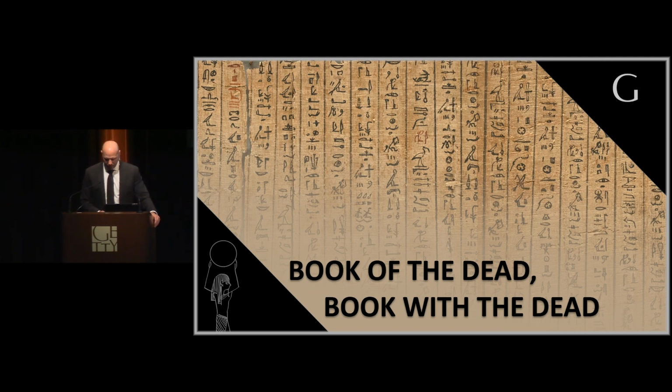And one thing I wanted to point out is that in general, you don't learn anything really about death itself in the Book of the Dead. And that name really is talking about books with the dead, right? Books being found with dead people in their mortuary assemblages.